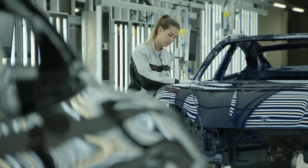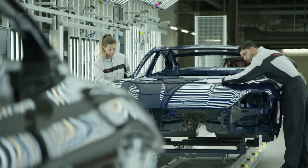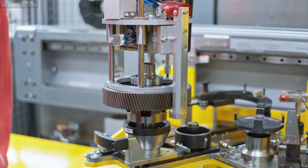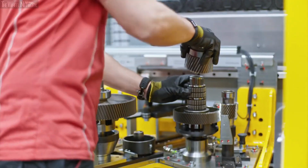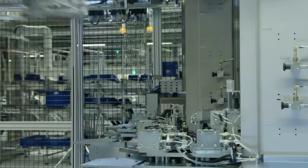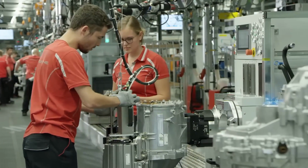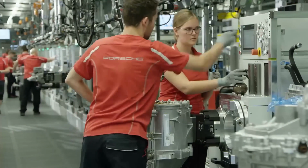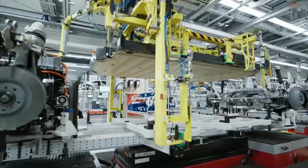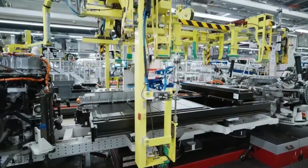While the painted Taycan body advances toward final assembly, an entirely separate but equally critical process unfolds: the creation of the Taycan's powertrain. Unlike traditional Porsche models with flat-six or V8 combustion engines, the Taycan relies on a fully electric system composed of electric motors, inverters, transmissions, and, perhaps most crucially, a highly advanced battery pack. Each of these components is assembled with the same obsessive precision that defines the Porsche name.